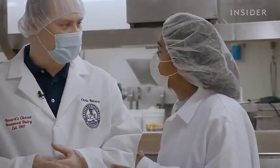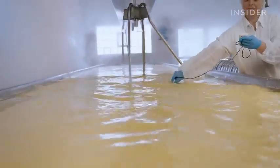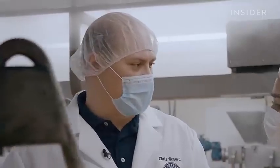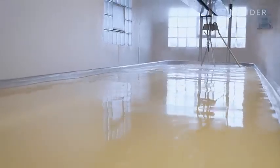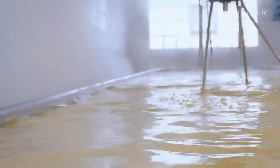So what temperature range do you want to be in for this? We're going to cook this to 100 degrees. Okay. What happens when the cheese mixture gets to 100 degrees? We will shut off the steam so it doesn't get any hotter. But what we'll also do is keep agitating. The reason is we want to firm this curd up. We want the nice squeaky cheese curd you're gonna get. If your starter cultures don't get to the right temperature, you'll have an off flavor.